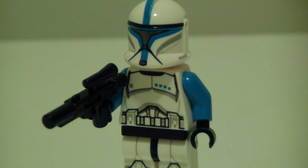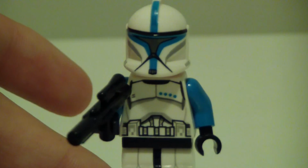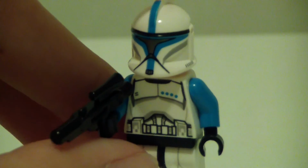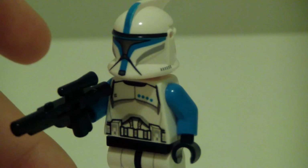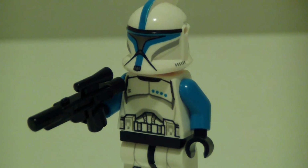One of the newest clone troopers in 2015, the latest clone trooper we've had actually here beginning of 2015. Definitely a great minifigure line. My personal favorite, I think, if I can remember well from the minifigure list. Definitely an amazing figure.